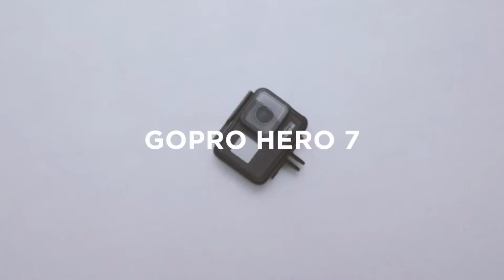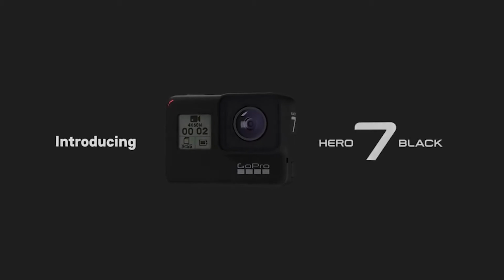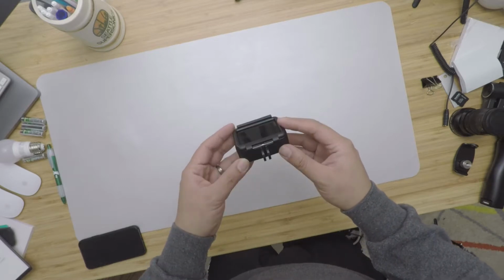So that brings me to my second camera, which is the GoPro Hero 7. If you know me well, you know that I have been a GoPro fan for many years now, and the Hero 7 is an absolute winner. This is by far the smallest camera of the cameras that I use to shoot my videos.